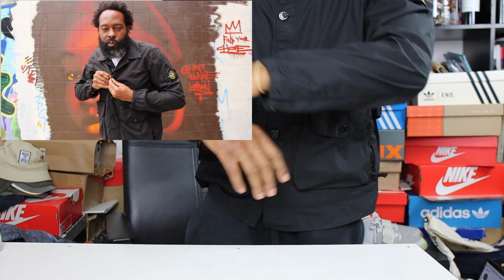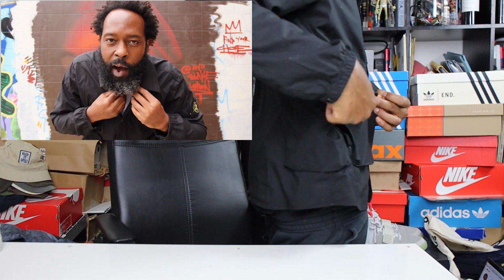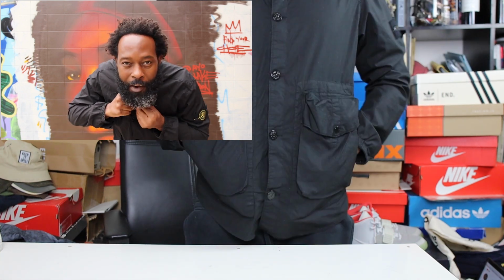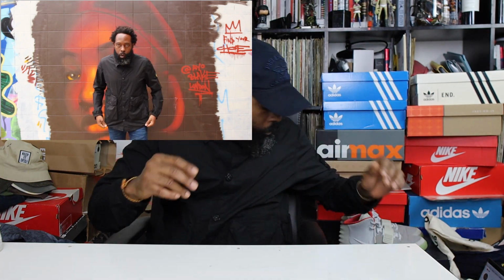Let's get into this piece here that I have today. Today we have this Stone Island, I forgot the actual name of this piece, I haven't got my phone with me, but it's a piece I wanted. Let me just give you a little close up. So guys, this is one of my super, super favorite pieces.